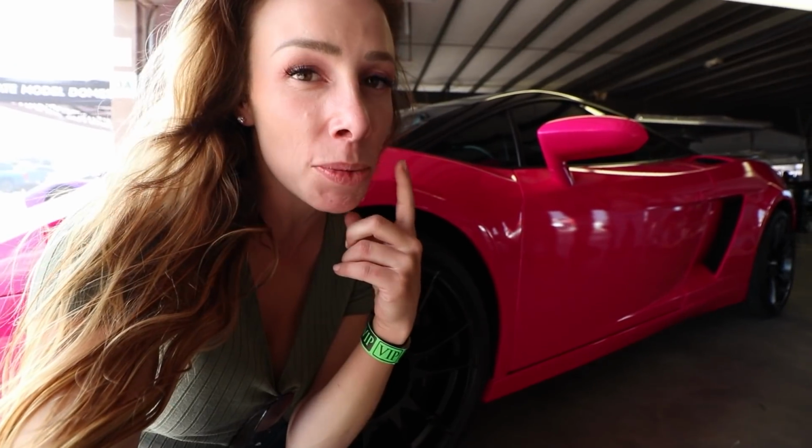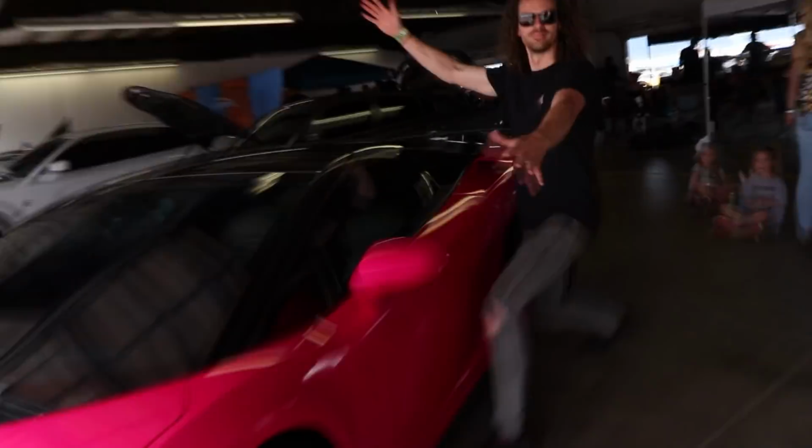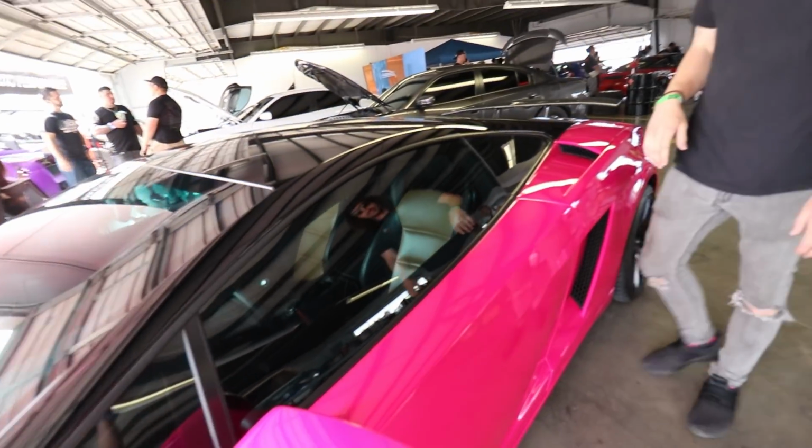So we were kind of nervous about the pink because some of you in the comments, and I won't say who, said please don't wrap it pink. But this has been in the works ever since we bought the Gallardo. I told Clayton the second we bought it, we need to wrap it pink. And then all of a sudden, so many people started wrapping their cars pink, so we were like, oh no. But I am very happy that we did. I can't stop looking at it. It looks so good. Dude, it turned out so good. This pink is just phenomenal. I know, it really is. And in some lights it looks purple, and in some it looks like fuchsia.